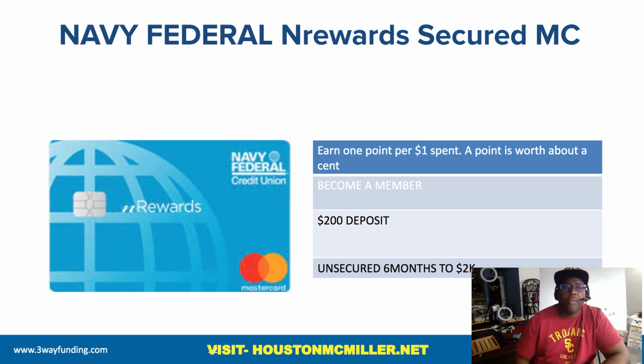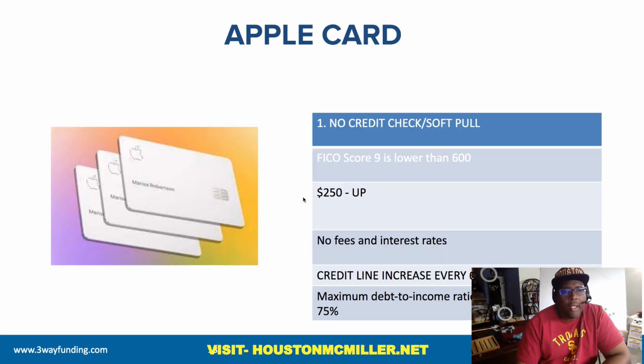And how do you build up that good internal score? By having a possible direct deposit. If you're not able to do direct deposit, still open the checking account and put money in the account weekly. Having a savings account, like I said, having the Nrewards, having a pledge loan, maybe a CD or money market account. Those are the things that help increase your internal score, okay?